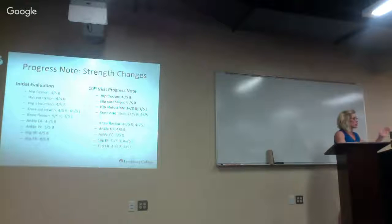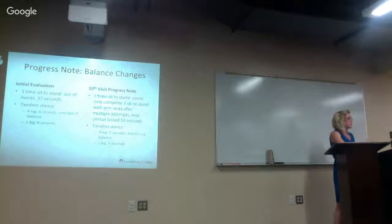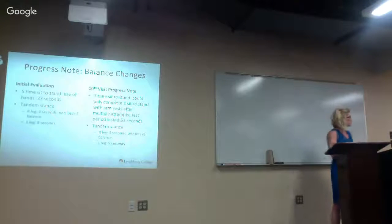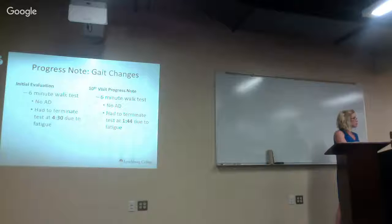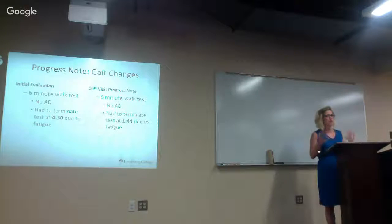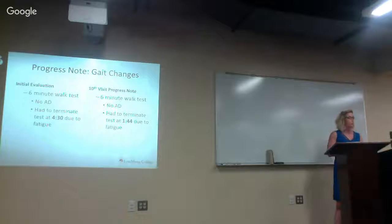And here's just an outline from initial evaluation to his 10th visit progress note. How some of his lower extremity strength decreased. And his 5 times sit to stand: in 53 seconds, he could only stand up 1 time. And his tandem stance times also went down a little bit. We did retest the 6-minute walk test because it was the test we did before, so I kind of wanted to see how that compared. And he had to terminate the test at a minute 44 due to fatigue.